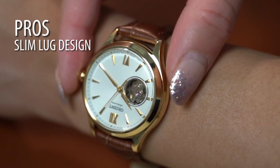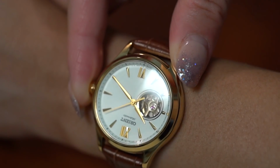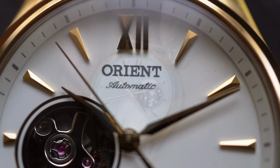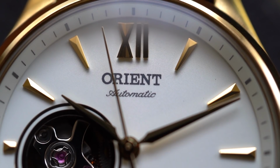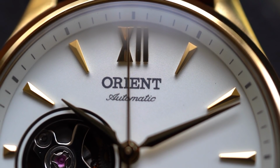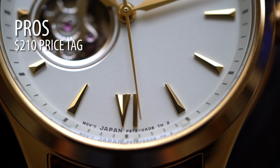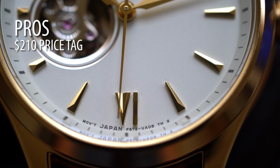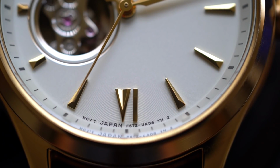Very sleek. Very slender, not big, chunky. This looks like a vintage dress watch. The Roman numerals at the 12 and 6, again, give me old school Longines. It's giving me old school Wittenauer vibes. I love that look. And it's $210. That would be the final and probably biggest pro. This is $210, and you could save more money if you use the coupon code. I mean, come on. But it's not perfect, so let's get into the cons.